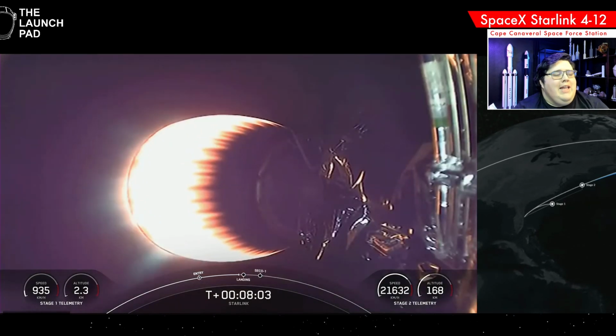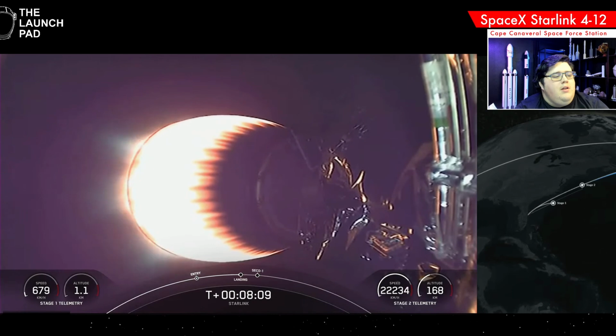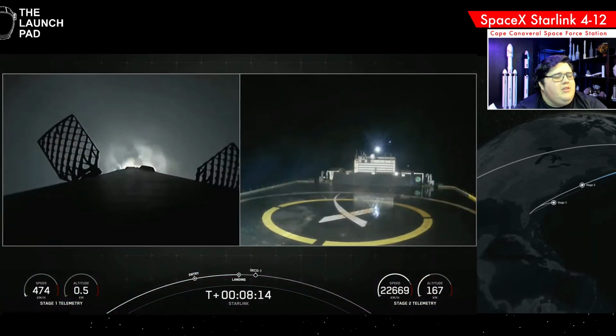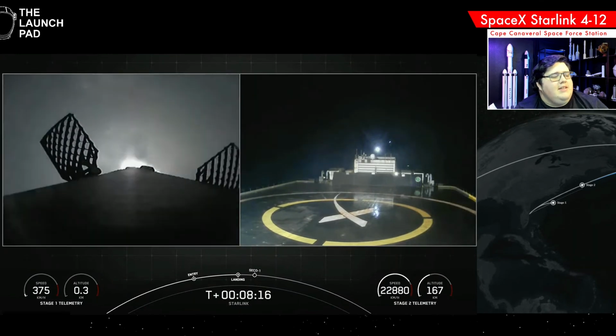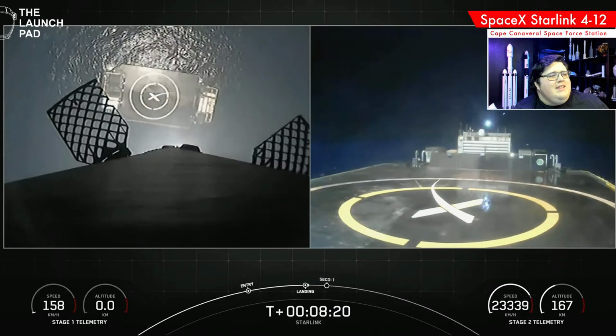Coming up on landing burn. Getting on the first stage. We may or may not be able to see this live. There it is, landing burn startup. That landing burn has begun. So let's see if we can land the first stage for a 12th time. There's the drone ship.